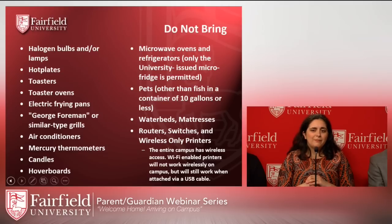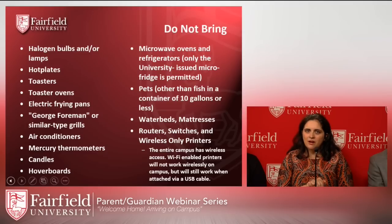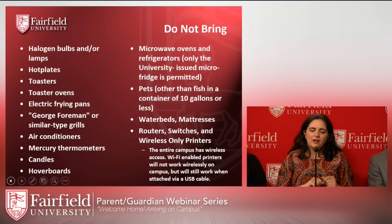Additionally, do not bring pets, other than fish in a 10-gallon tank or less. Water beds or any type of mattress you should not bring, and routers, switches, or wireless-only printers. You can bring a printer that is wireless, but it needs to have a wired capability. Our network is very good on campus, and that's why routers and switches tend to disrupt that already very robust network.